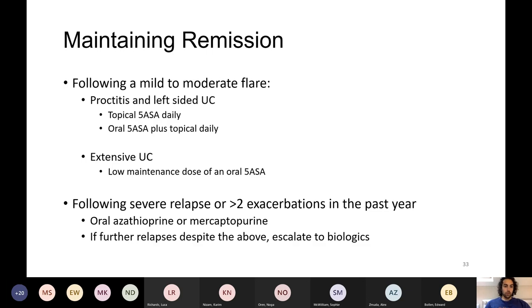So maintaining remission in these patients, as we said in the stem, that lady was on topical aminosalicylates daily. If that doesn't work, you can add oral. I won't labour this point too much. You can have a look at this in your own time, but it's sort of the same thing as inducing the remission.